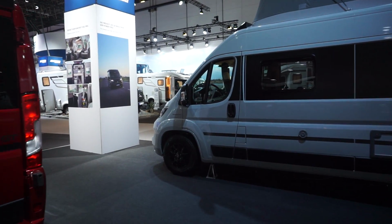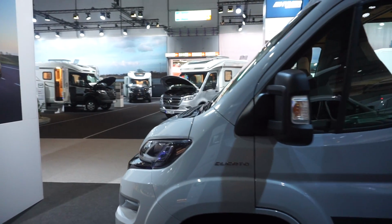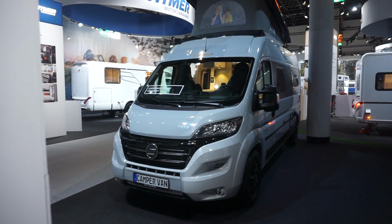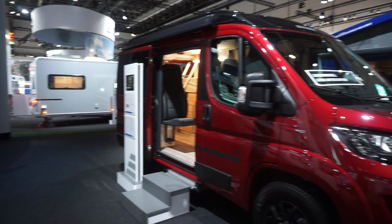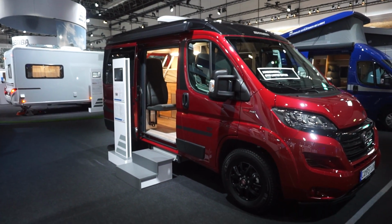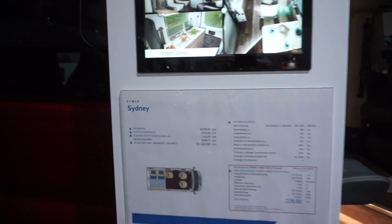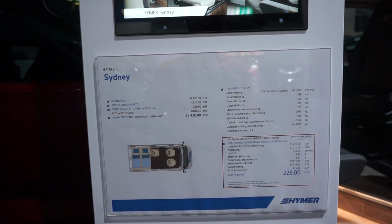I didn't say it was on a Ducato, but perhaps you realise that. So whilst we're here, we'll have a look at one or two of the vans. Here's another camper van. This is a much smaller one, special edition. $55,000. Well, I'd rather have the one we just saw first than this one here.